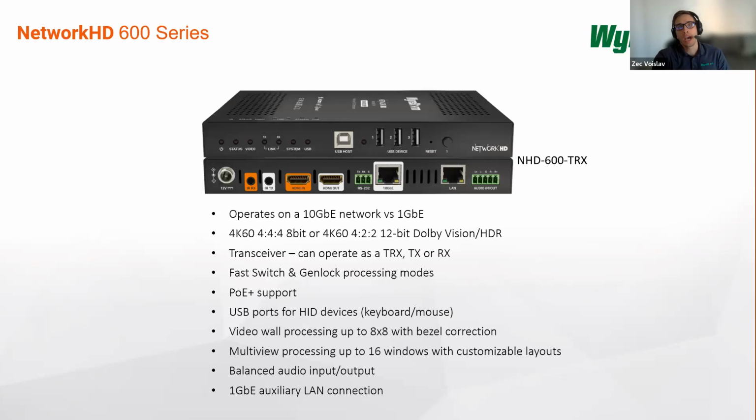And lastly, we have our top of the range product. It's the NHD 600 series. It's operating on a 10 gigabit network. However, with this, there is 0 compression. So it's full 4K 60 4:4:4 8 bits, and there is no compression. What is really cool about this is that this is our first transceiver. So now with this box, we are able to receive and transmit the signal at the same time.